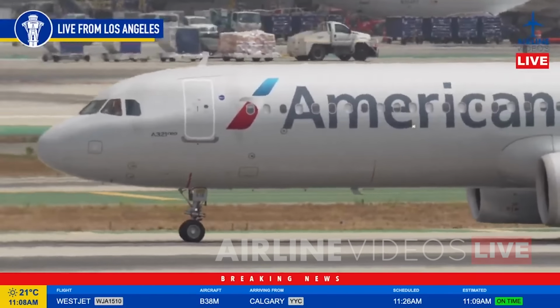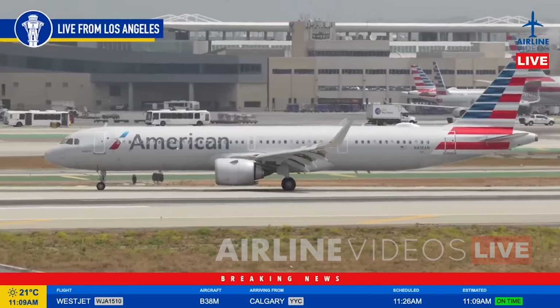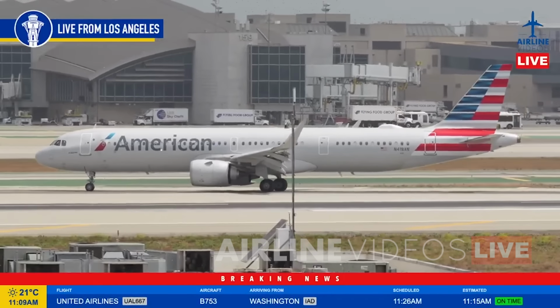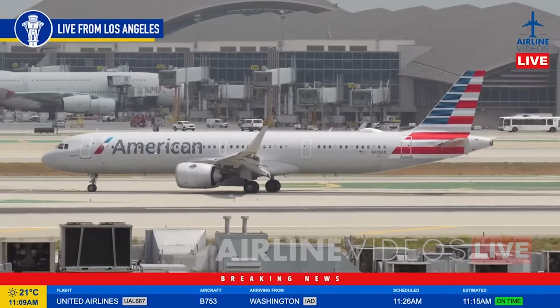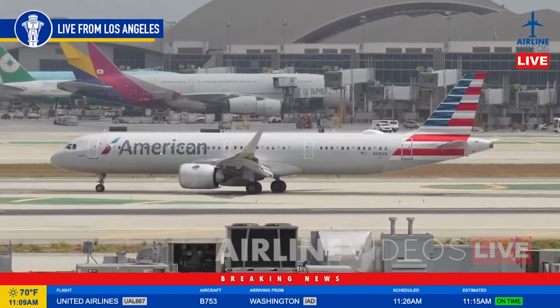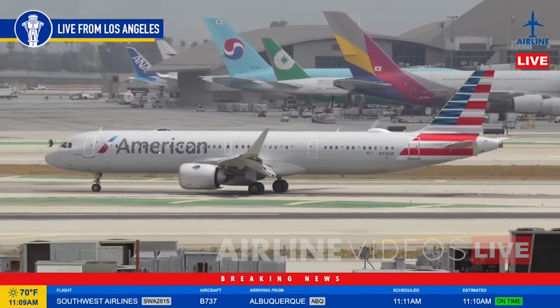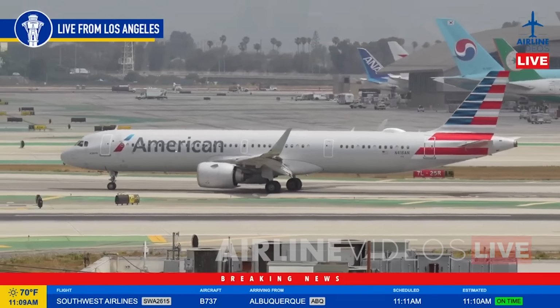We'll just need the tow once we stop on the taxiway for American 1528. American 1528, roger. American 1528, to verify you're going to stop here on Hotel. Hey, sir, we'll stop here at the intersection for American 1528. Roger.